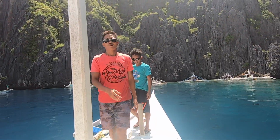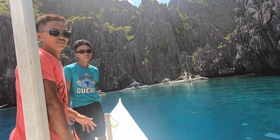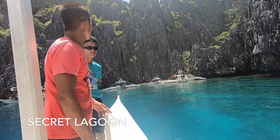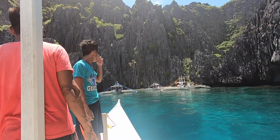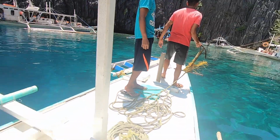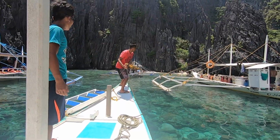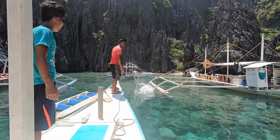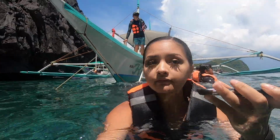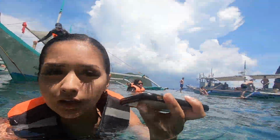What's this island called? Sikrit. What? Sikrit. Oh, again? Another secret? Sikrit. I thought we came... Oh, Secret Lagoon, not Secret Beach. Secret Lagoon. My thighs are burning right now. So now you have to swim to the Secret Lagoon because it's pretty deep, and then you can start walking.